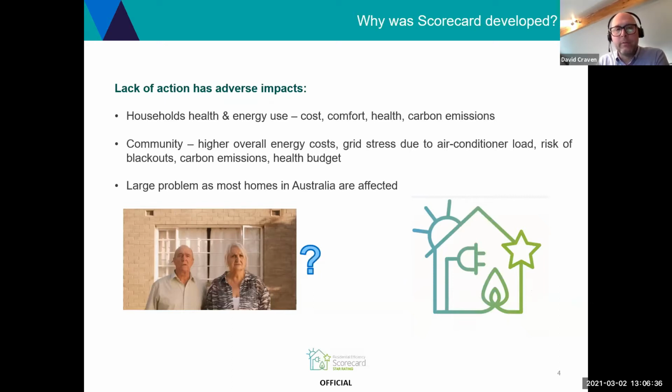And we know that there's a real adverse impact from a lack of taking action in this area, both at a household level, in terms of the cost to individuals to run their homes and the comfort that they experience while they're in them, but that can also flow through to significant health impacts, and also the individual carbon footprint that we all have. But that then flows through also to a community level, of course.